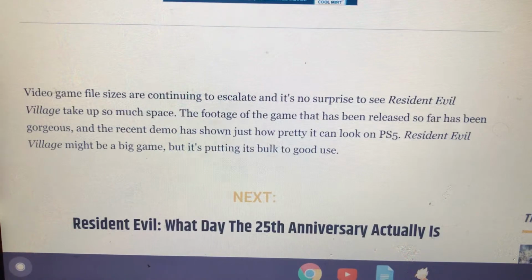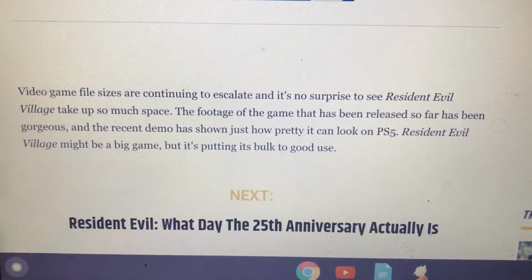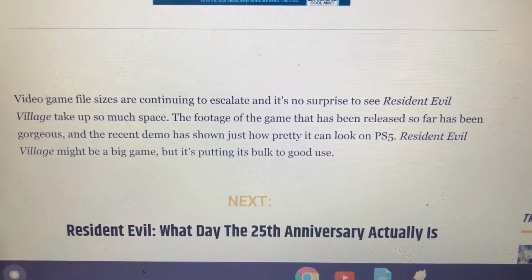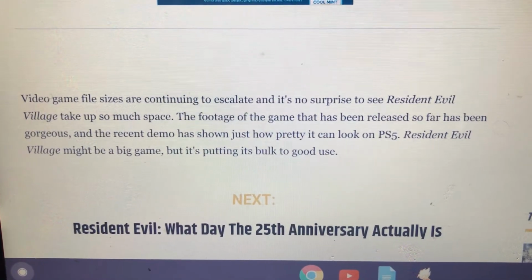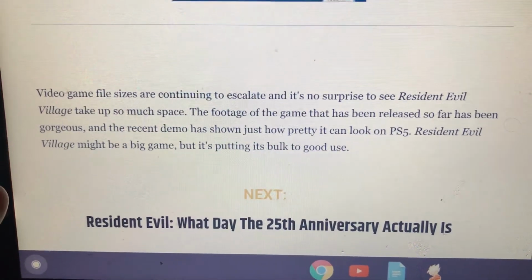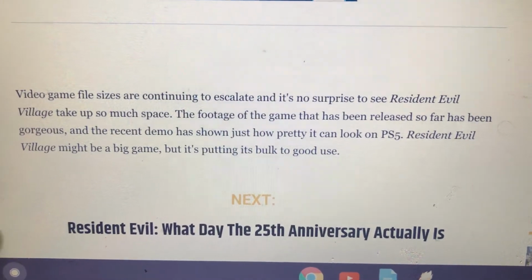Video game file sizes are continuing to escalate, and it's no surprise to see Resident Evil Village take up so much space. The footage of the game that has been released so far has been gorgeous, and the recent demo has just shown how pretty the game can look on PS5. Resident Evil Village might be a big game, but it's putting its bulk to good use.